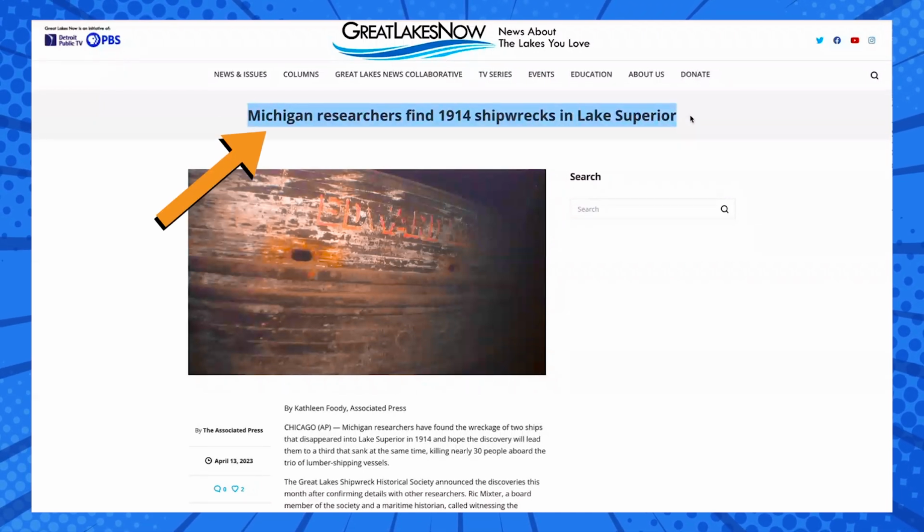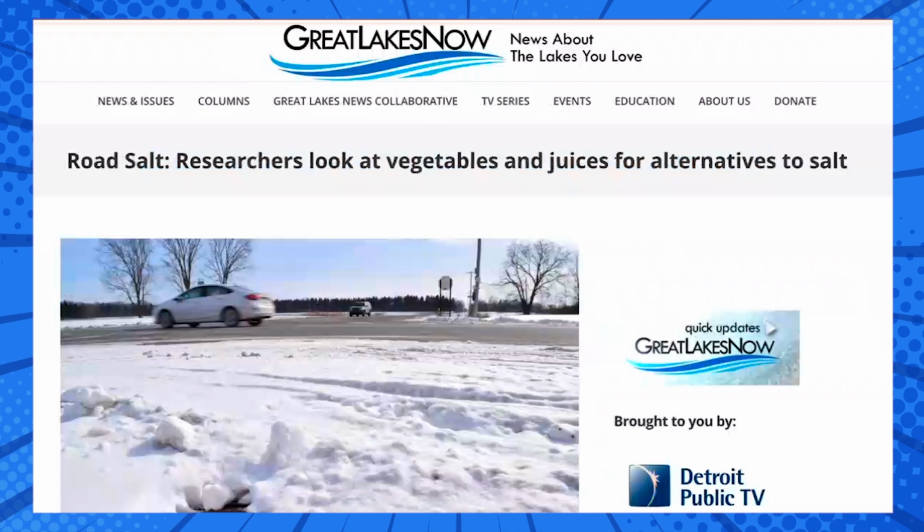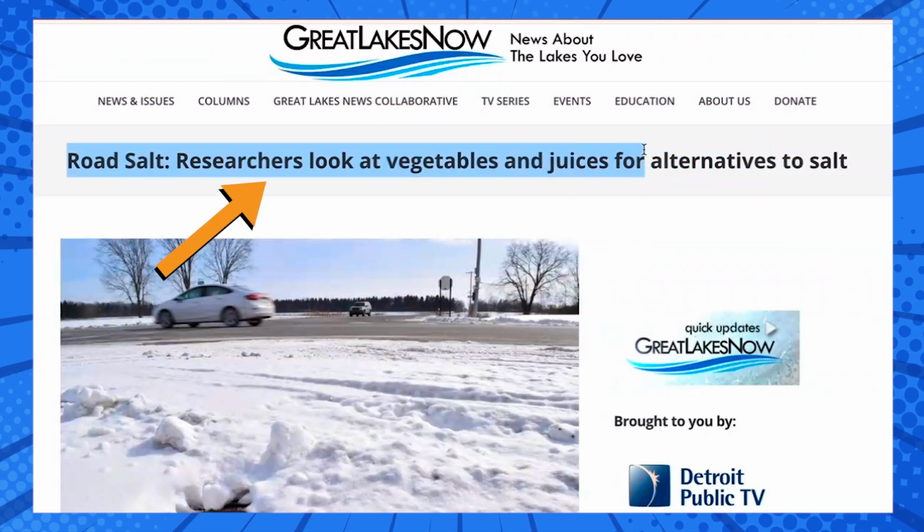However, in journalism, this is called a headline. The headline is used to attract the audience's attention. Did you notice that the font style is bold? Here's another article. Do you see the headline? Usually the headline is short and it summarizes what the article is about.